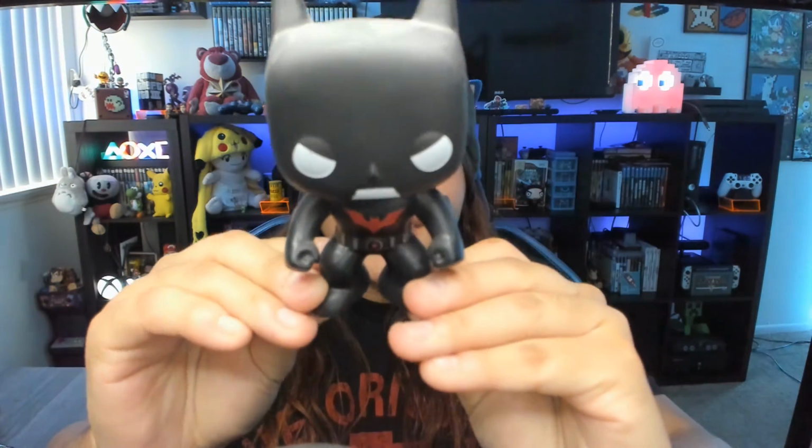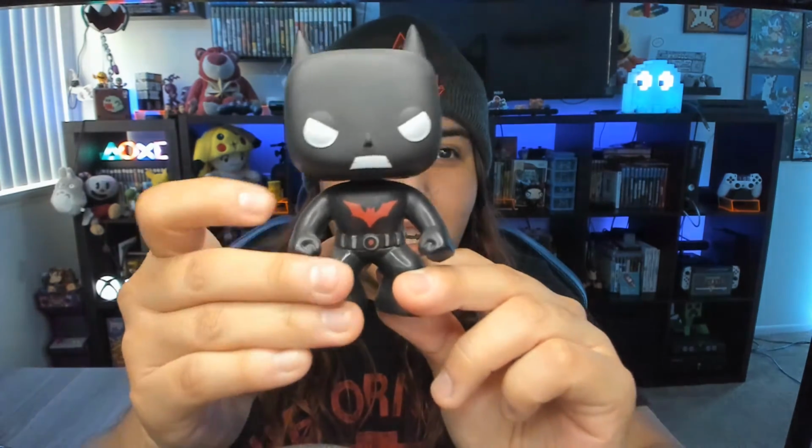So the next pop that I have, I remember watching the TV show on the CW, I believe they had this cartoon, and this is the pop that I have. So this is Batman, right? DC Comics. I guess I'll tell you what year they're from.